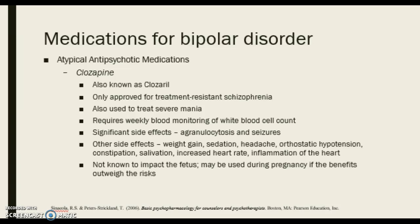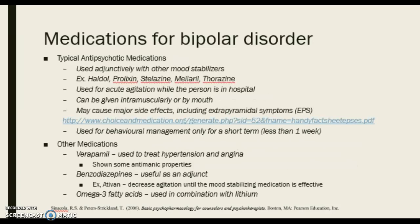So somebody whose symptoms of bipolar or schizophrenia need to be treated, or looking at the risks of that, then they might continue treatment. So some typical antipsychotic medications for the treatment of bipolar disorder. These are usually used as adjuncts, so meaning they're added to another medication. So some examples: Haldol, Thorazine. These are used for acute agitation while someone's in hospital, so usually not used for long term.